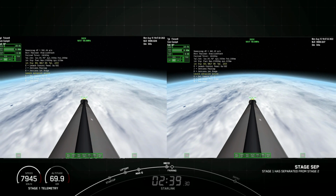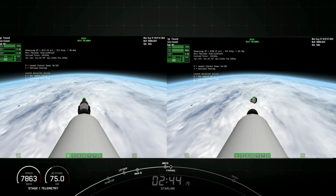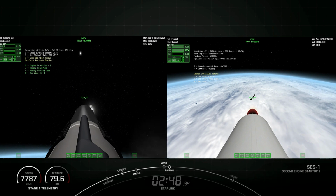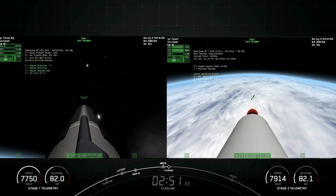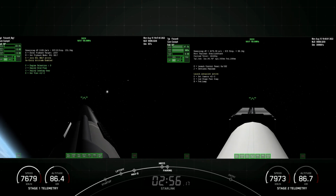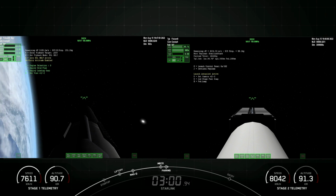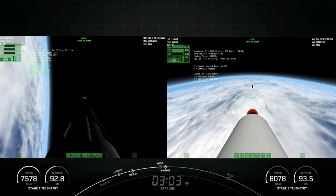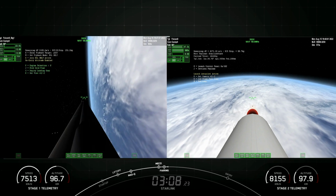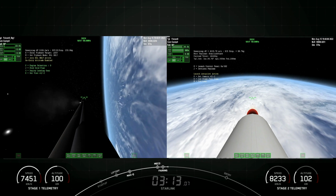MECO. Stage separation confirmed. MVAC ignition. And as you just saw and heard over the nets, we had successful MECO, stage sep, and SES-1. Fairing separation confirmed. And there's that confirmation of fairing separation from the second stage. We will be attempting to recover both fairing halves using our recovery vessel, Go Beyond. Both of the fairing halves that supported today's mission are flight proven, with one half flying for its 4th time and the other half flying for its 7th time.